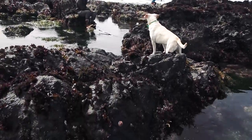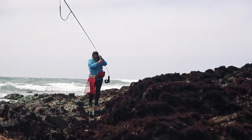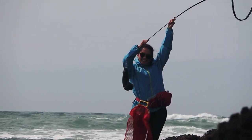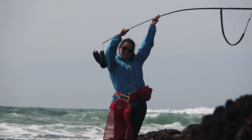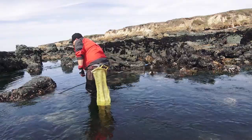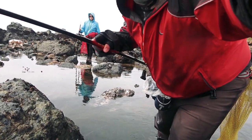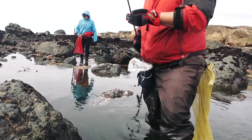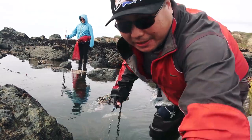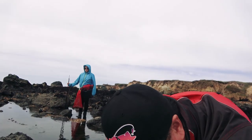She's got us a little eel, but on a day like today, we'll take it. Let's try that. It's a little extra wide. Okay, so my bait's gone. Lure a crab out and then grab it.